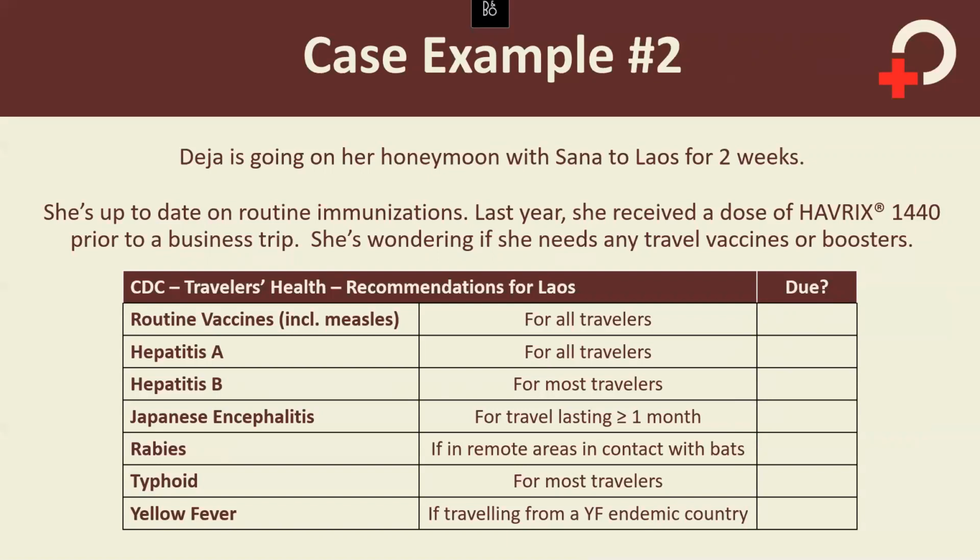Yeah, so again, we go to the CDC's website and their recommendations. We know that Deja is up to date on routine vaccines, but for her hepatitis A vaccine, she did start her protection with Havrix 1440, but that was a year ago. And so she's now eligible for another dose to ensure that she has that long-term protection. So like we mentioned earlier, this could be completed with any of the hepatitis A, either monovalent or combined hepatitis A and typhoid vaccines. For hepatitis B, she's also received it through the publicly funded program.